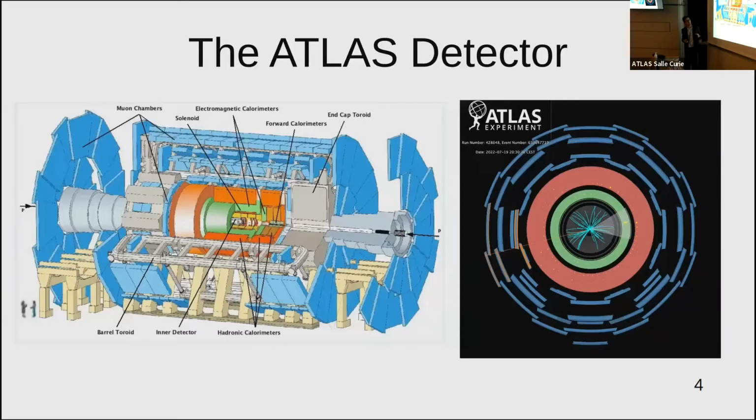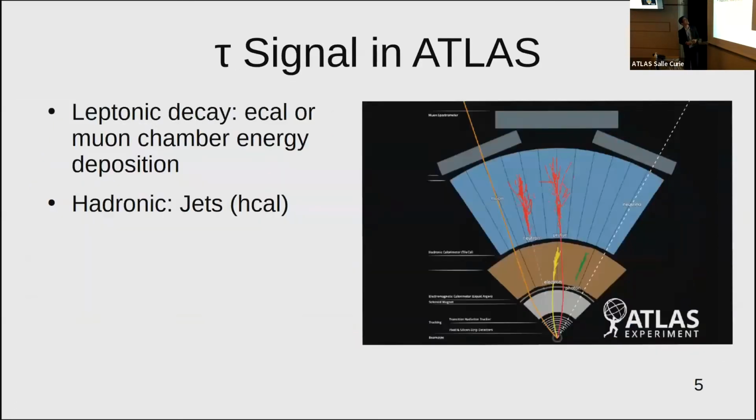And for hadronically decaying particles, you also have a signal in the electromagnetic calorimeter, but if they decay further, you also have a signal in the hadronic calorimeter. And then on the edges, these sort of plates, those are the muon chambers. So if a muon goes through, it leaves an energy deposition in these muon chambers. So the signal I'll be looking for is for the leptonic decay, I'm expecting something in the electromagnetic calorimeter or the muon chambers, since it's either an electron or a muon. And for the hadronic jets, I'm looking for a signal in the hadronic calorimeter.